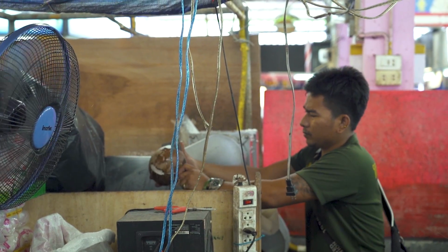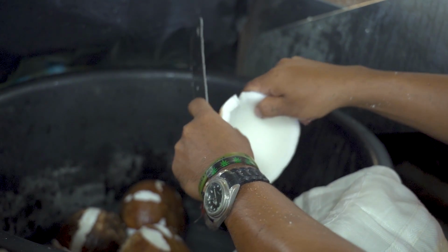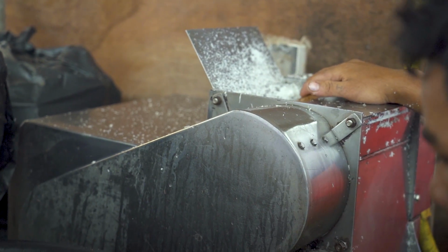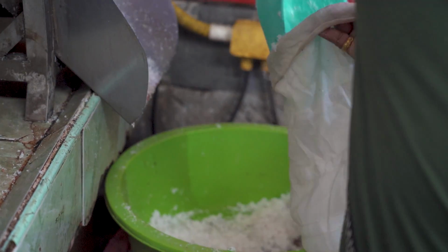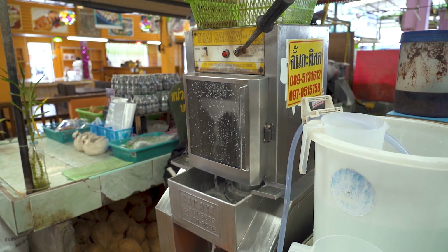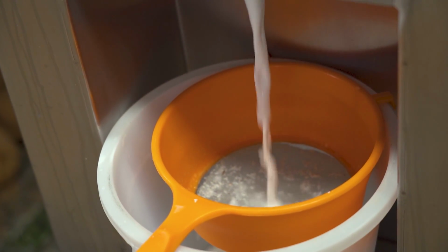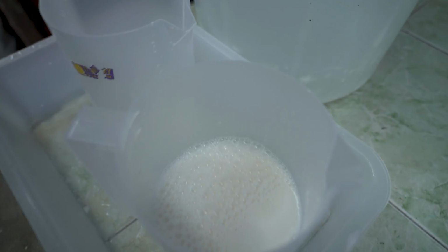Now, you don't buy coconut milk in a can or carton here in Thailand. It's made fresh in front of your very eyes. The coconuts are first split, then placed into a grinder. The shredded coconut is then placed in a bag, and the bag is put into a press that extracts all that coconut goodness. Pure coconut milk, ready to take home.